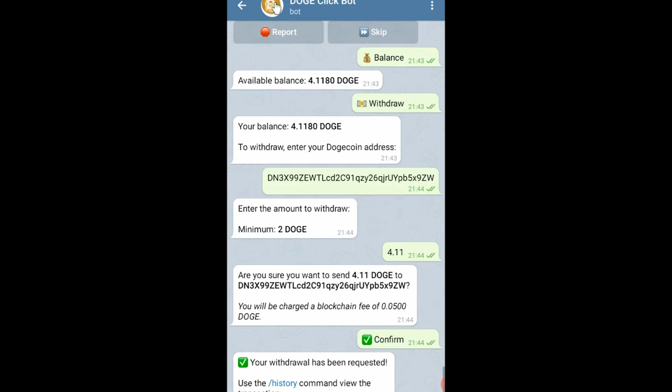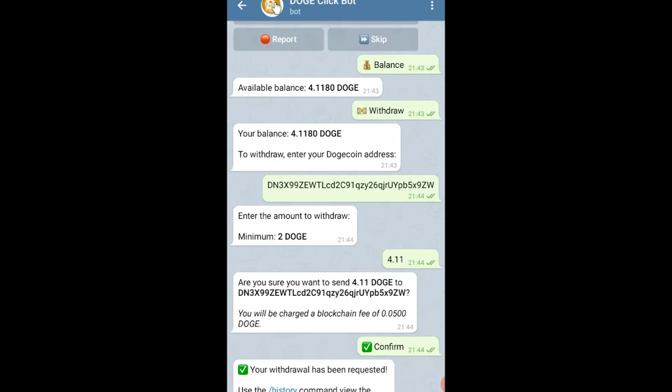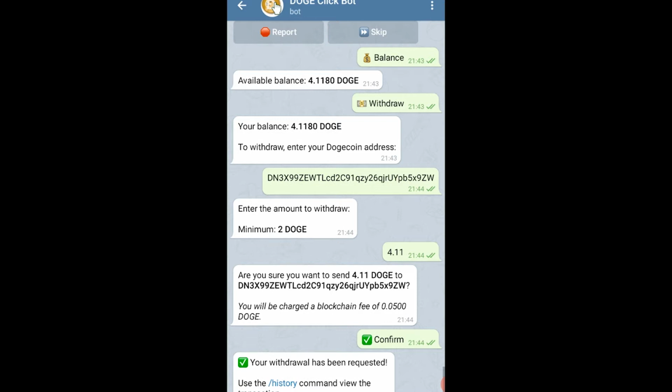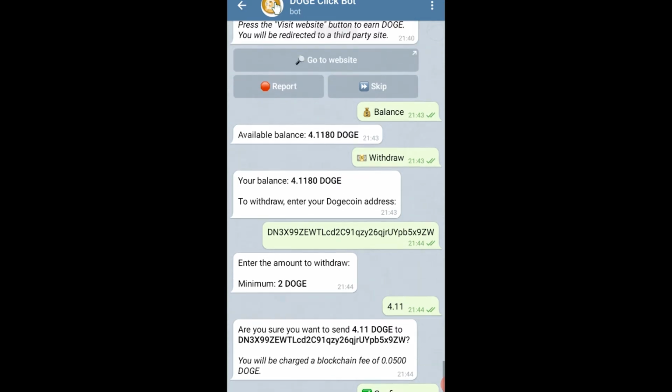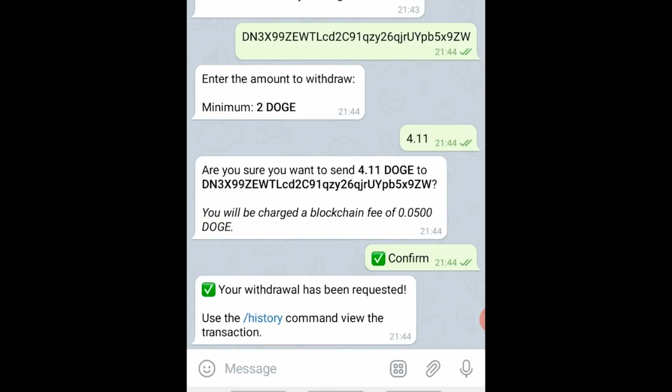As you may see, this is all my previous balance, and I withdrew. I took some money and put it in my Dogecoin wallet. Per day you can get at least 3 or 4 Dogecoin easily. I'm going to show you also the wallet that I'm using to get this amount of money. So you just click here on the menu.